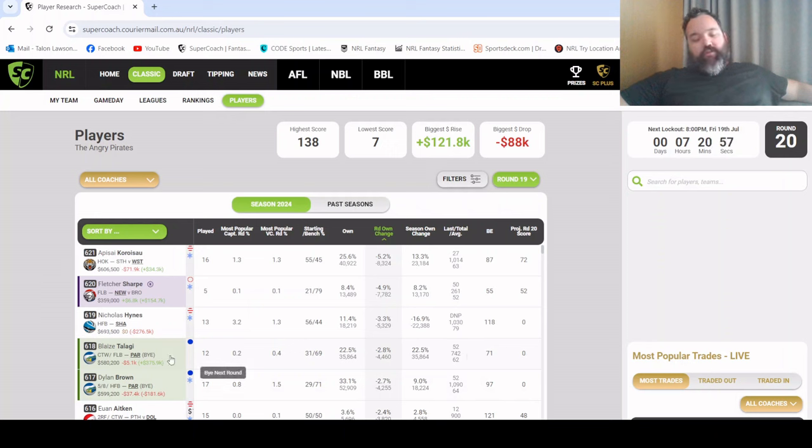Dylan Brown's an interesting one. So with the news that Mitchell Moses is out basically for the season with the bicep injury, he becomes the main man there after the Eels. Dual position's nice as well. I guess if you're upgrading him to Nathan Cleary, he's the one you've decided has got to go. Fair enough, but I mean, I think he still has value as particularly a gun 5/8 option.